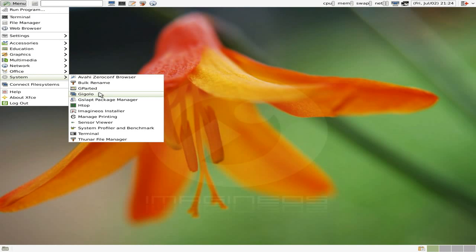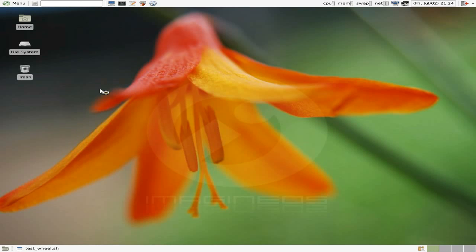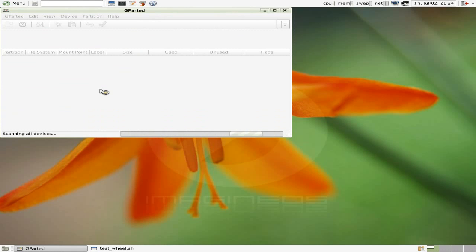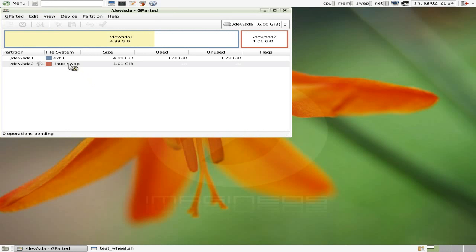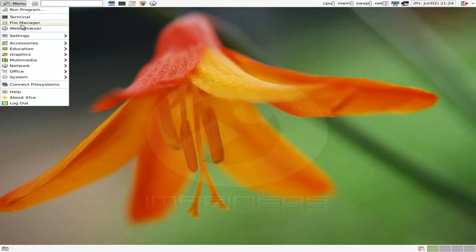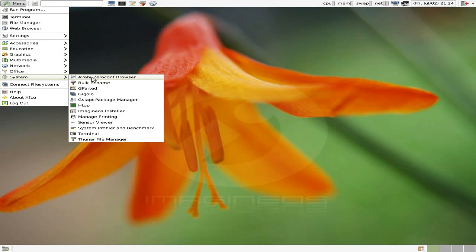GParted, I'll go back to that in a minute. Gigolo 2, so we'll go back to GParted, and I'll show you a little partition I've set up for it, just to run it, because I've installed it with difficulty, but I'll come to that at another point. I might even tell you about it. You can get it to install, but sometimes it's a bit of a pain trying to get Lilo to install, which is their bootloader. They're not using Grub, so that's a different way of doing things, so that was one of the bad bits.